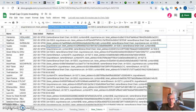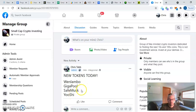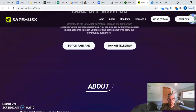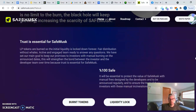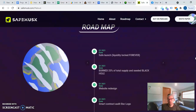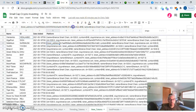Now let's look at the last one that we were pulling up here, and it was Safe Musk. Cool. So Safe Musk, I'm short on time here, but I went through and did all the other steps I had done before. Safe Musk is a little bit interesting because they do manual burns and hold them at regular intervals, but from what I was reading in here, they will also activate burns at any point. I imagine this is going to be some sort of function to keep the price floor up, but we shall see. Let's take one look at the chart here.